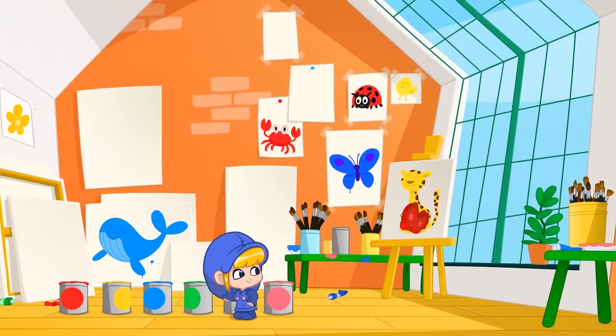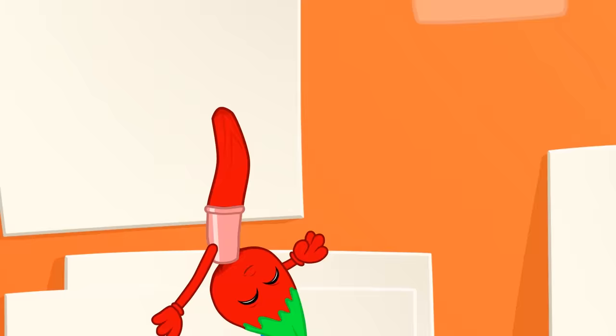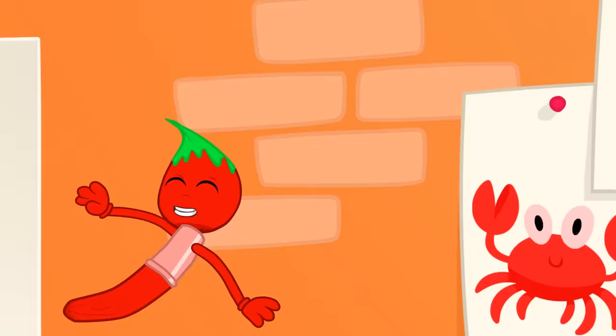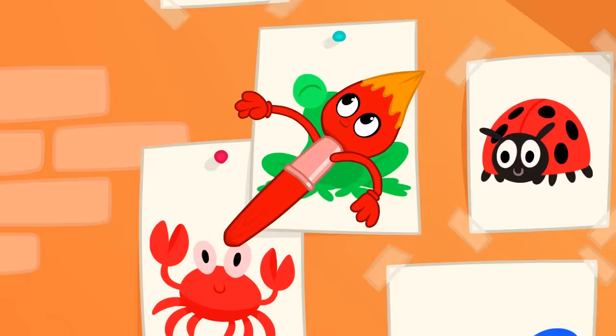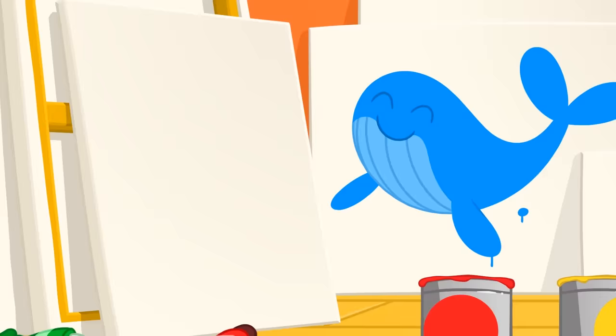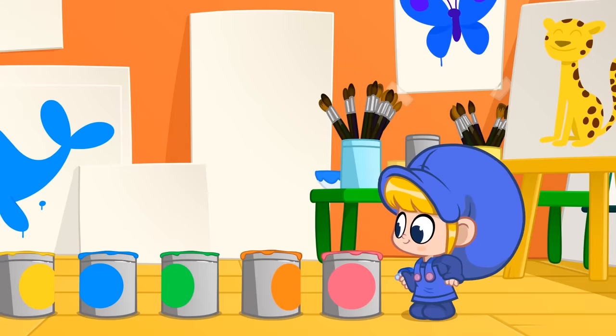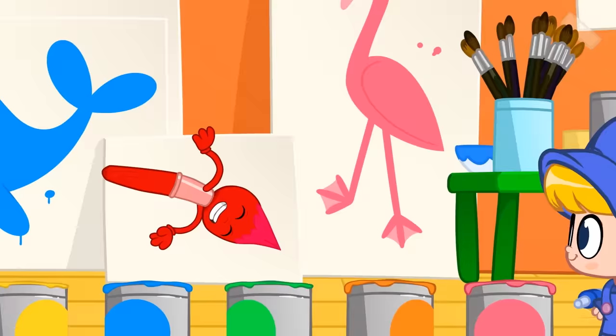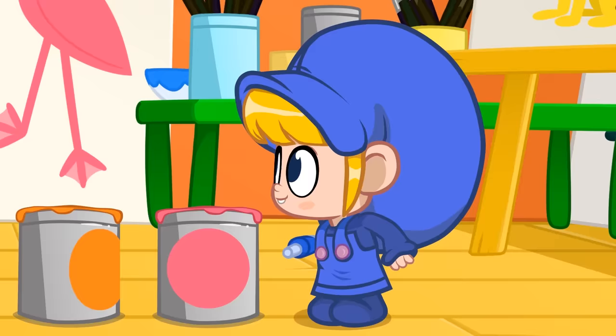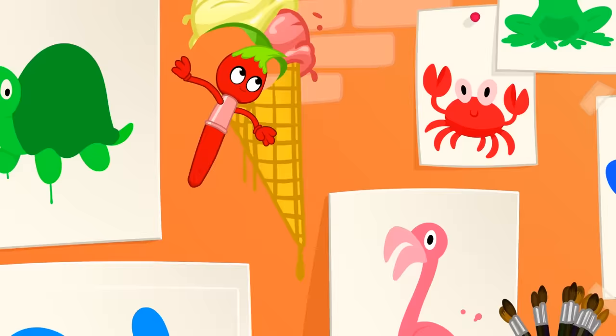Turtles are green. And frogs are green as well. A goldfish is orange. And a tiger has orange fur. And pink is the color of a flamingo. And of the axolotl. You are really good at painting, Morphle. Ice cream!